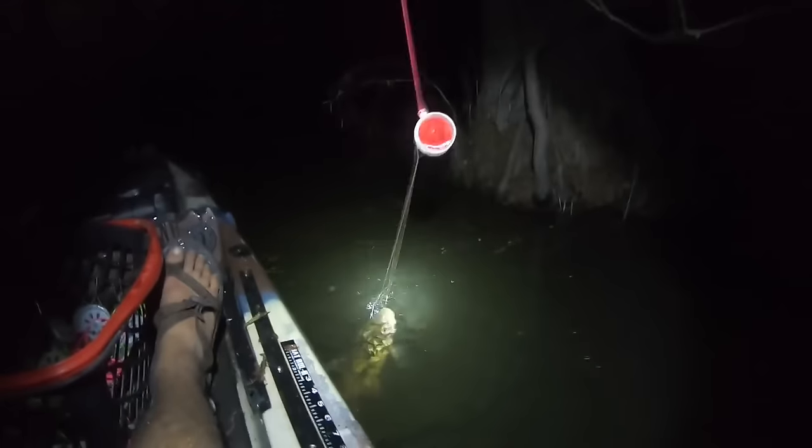Look at this, guys. We got another big old fat channel cat. Oh, he's fighting. And he's hooked good. Oh, yeah. Yes. Man, I am shocked with how many channel cat we're catching. I thought we were going to catch a bunch of crappie tonight. Really solid fish, too, and the quality is just incredible. Really solid fish. Gotta love it.